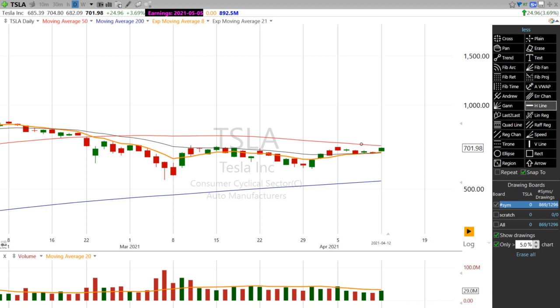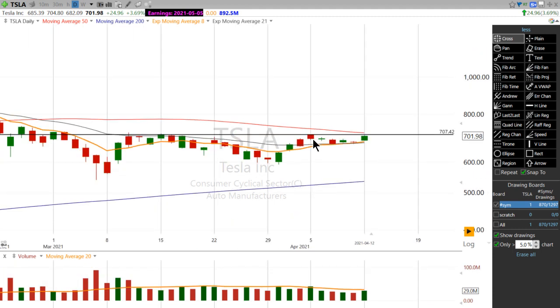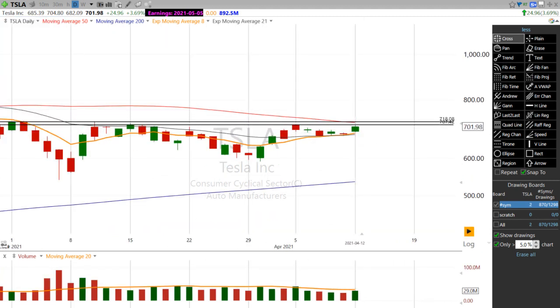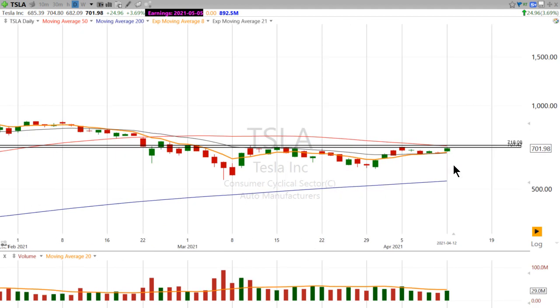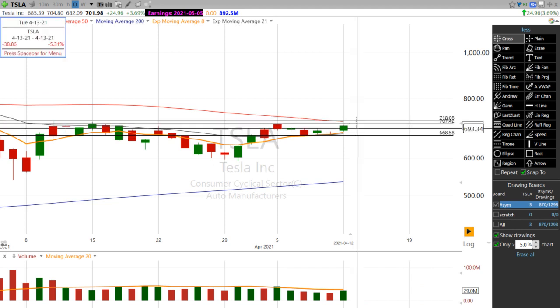If I line up some clearly defined levels of resistance, we can see that this area here around 707, it kind of stalled out there recently. And then we have this area right here, right around 720, 718. So if we can get above and stay above the 50-day moving average and do it on volume here on Tesla, I think that this could be a stock worth purchasing. You then probably want to have a stop loss level at around this 660 area. That would be kind of a 10% initial stop.